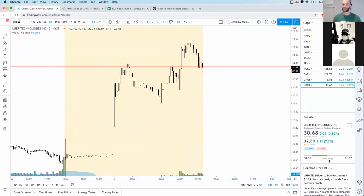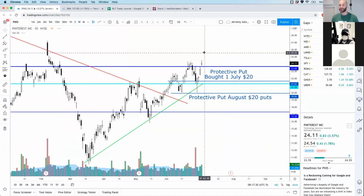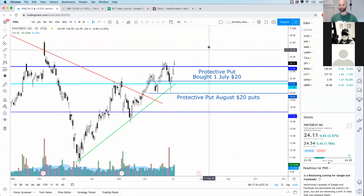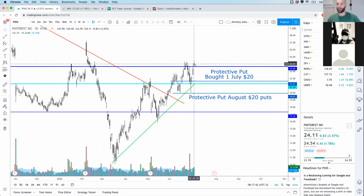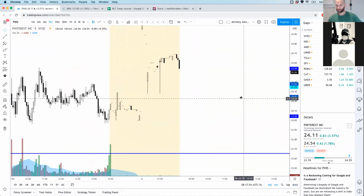Okay, I got about 47 requests in the chat pane for Pinterest. Pinterest, pretty decent gap. I like Pinterest. I'm in some shares of Pinterest long term, and I'm excited to see them slowly creep a little bit higher. So what we have ourselves on Pinterest is we do have a gap above the high of yesterday, or we did. Right, the high of yesterday is 24.55. Right now we're at 24.54. So we're not quite above the high anymore.